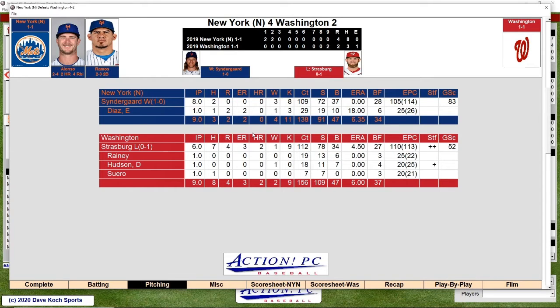For New York, Syndergaard, 8 innings pitched, 2 hits, no earned runs, 8 strikeouts. Good outing for him. For Diaz, 1 inning pitched, 2 earned runs, 3 strikeouts. He didn't get the win, but closed out that 9th. But a rough inning. Washington, Strasburg will drop to 0-1. 6 innings pitched, 7 hits, 3 earned runs, and 9 strikeouts. Rainey pitched a good inning, Hudson pitched good, and Suero pitched good.